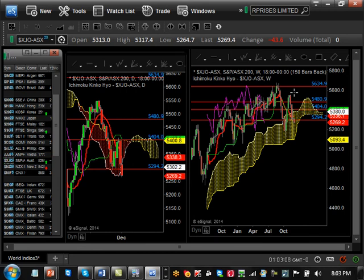If it doesn't hold that support level, this thing's going to sit there and come all the way down to the 5,000 level, and it's probably going to enter an ugly consolidation pattern where it's going to be huge and wide, where the bottom is going to be around 5,000 and the top's going to be around 5,500, so a 500-point range. But it's very critical that this week the Australian market bounces off the support to go higher.